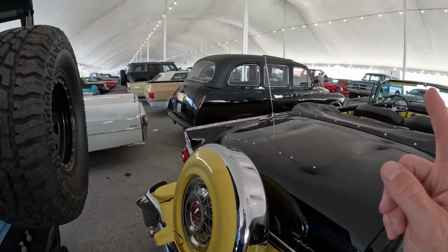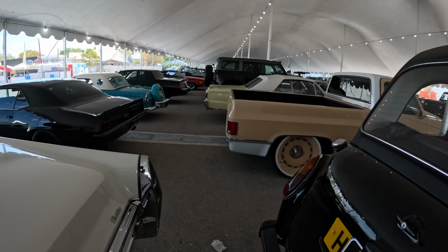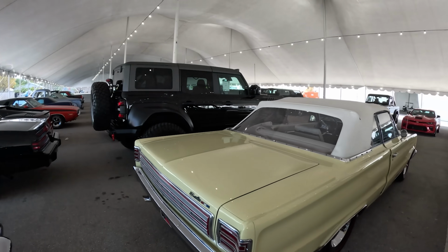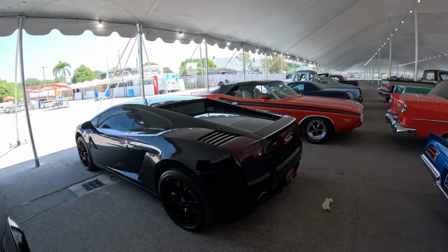That's going to be over 10 grand. This is going to be over 10 grand. That maybe. Yeah, that will be over 10 grand. I don't see anything as of... wow. I really want a Lamborghini.